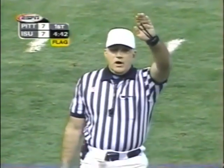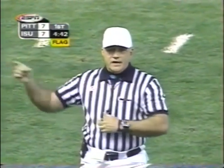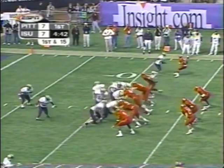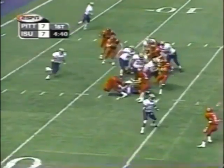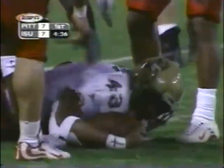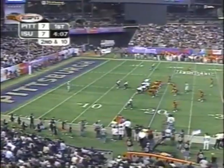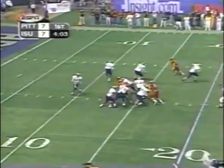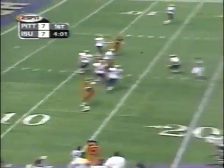Get the official word. Dead ball. False start on the offense. 5 yards. Capital One Bowl Week on ESPN and ESPN2. Hand off, the pitch to the right side. And it's Barlow again. For 272 yards. Brings up a second down and 10 now. Got the penalty yardage back.